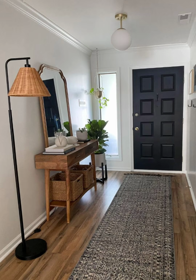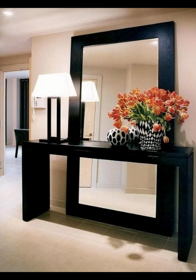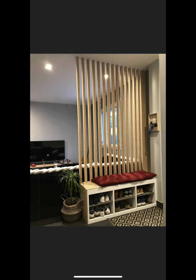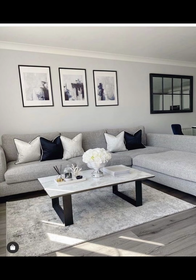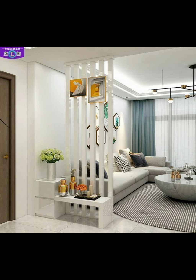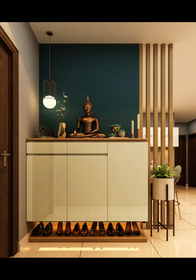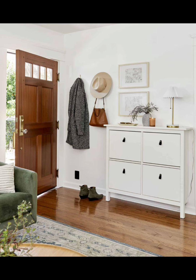Instead, go for open shelves or a short console table. This choice keeps the flow going, making your home feel more open and welcoming. It is like having a conversation between the entryway and living room, with each part complementing the other. Keep it light, keep it connected, and enjoy the easy breezy feel of a seamlessly linked home.